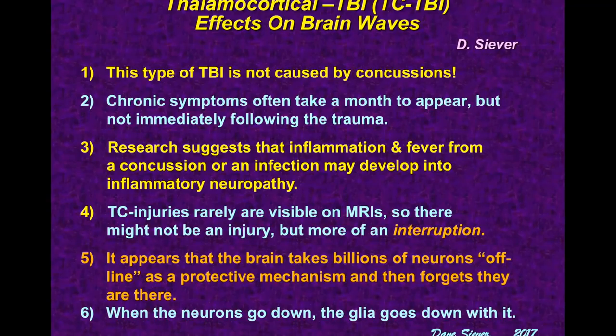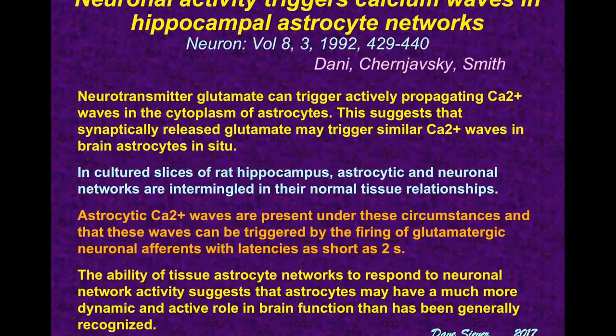Now, the glia is really important. Glia is the Greek term, or Latin term, for glue. It's the part of the brain that kind of glues the neurons together. It's the support network for the neurons, and it is made up of astrocytes, microglia, and oligodendrocytes. And if the glia aren't there to nurture and support and feed, the neurons will go down as well. So we must have good functioning glia to have good functioning neurons.